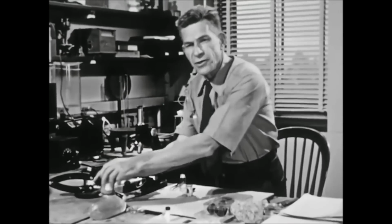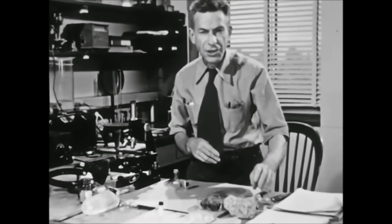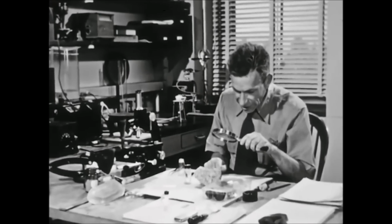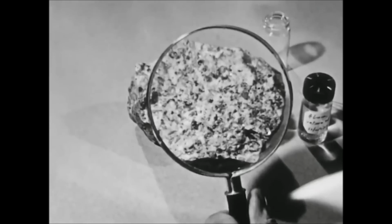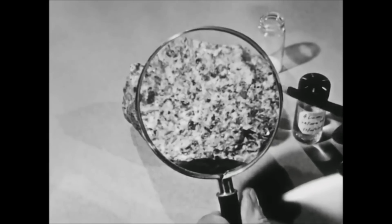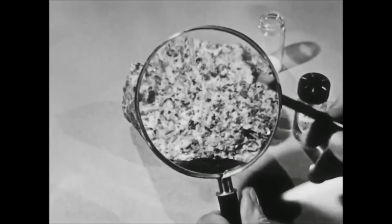Almost all rocks are made up this way. Granite's a good example. Here's a hunk of it. Let's take a close look at it. You can see grains of the different colored minerals which make up granite.